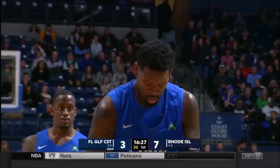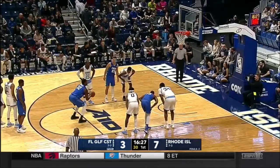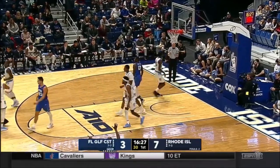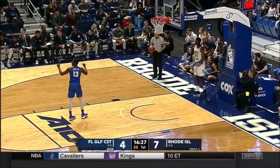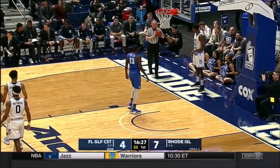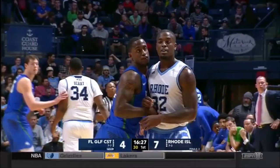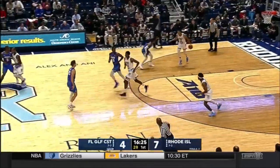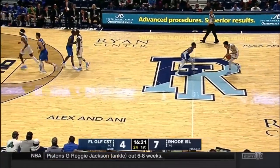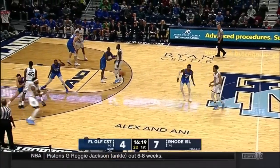And E.C. Matthews. Now, let's not forget, folks, last year when they won the A-10, E.C. Matthews was the leading scorer. When he came off the ACL injury the year before that, sat on the bench with the coaches and learned the game at a different level, came back, led the Rams in scoring, and then broke his wrist in the second game of the season. So he's still getting back. You put those two guys together for this URI team, they're as good as any backcourt in the country.